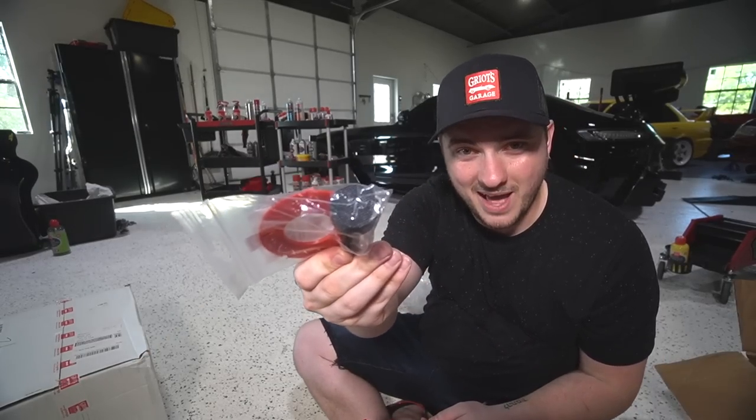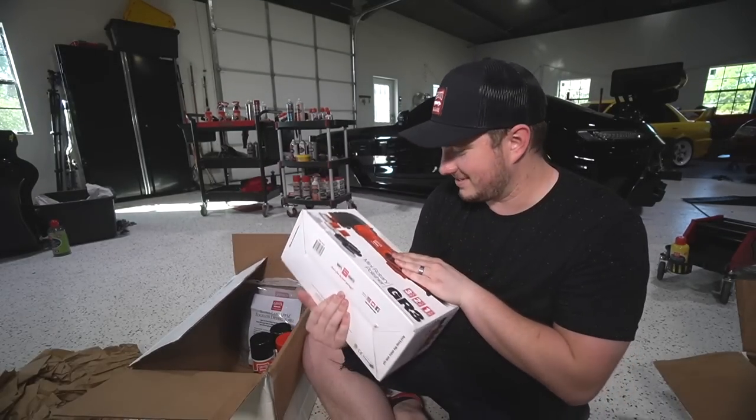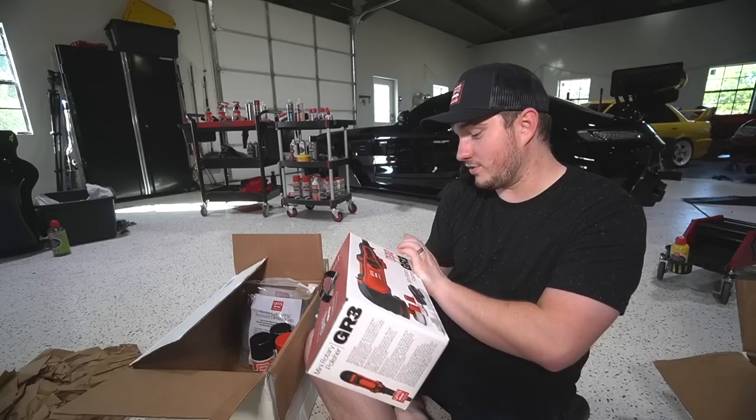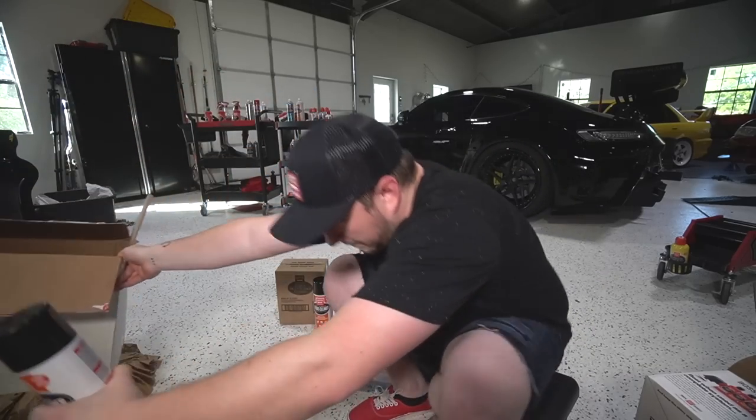I got a 1-inch pad. I got a 1-inch polisher. Let's go. 1, 2, and 3 inch polisher. Let's go. Oh yeah, that's awesome.